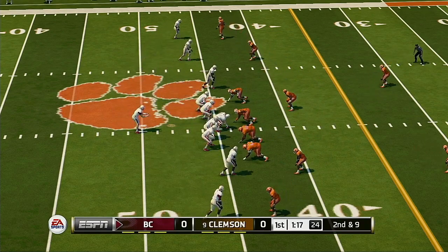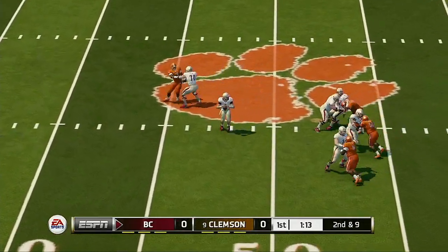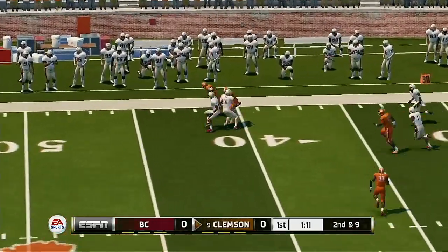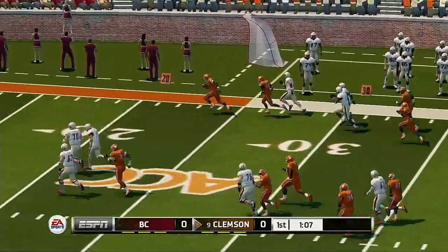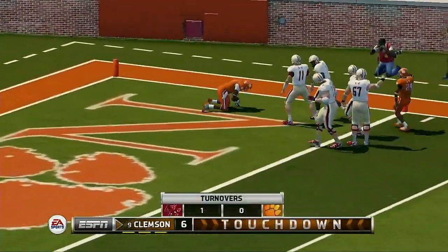Defense goes with the extra defensive backs as the offense comes up 5 wide. Throws into coverage, just picked off. He's at the 30, to the 10, touchdown!